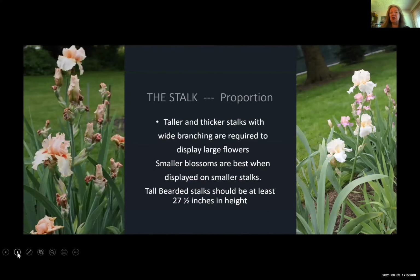Moving on to the stalk. The stalk must have a good proportion and balance among the branching and where the flowers are placed. Tall and thicker stalks with wide branching are required to display large flowers. Smaller blossoms are best when displayed on smaller stalks.